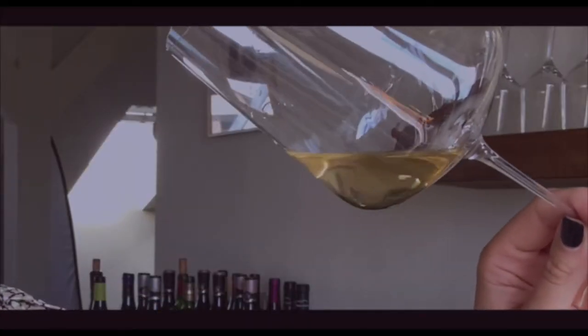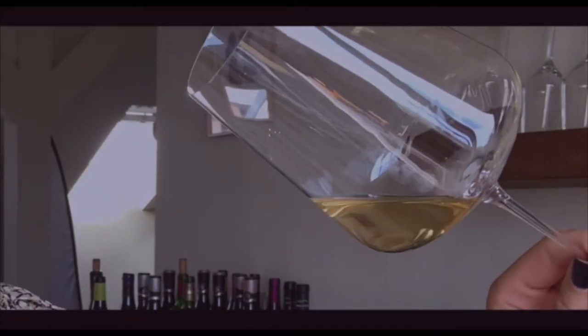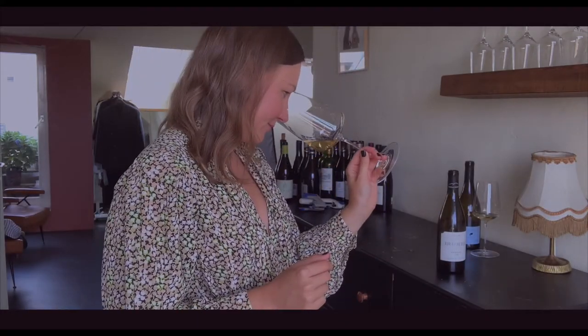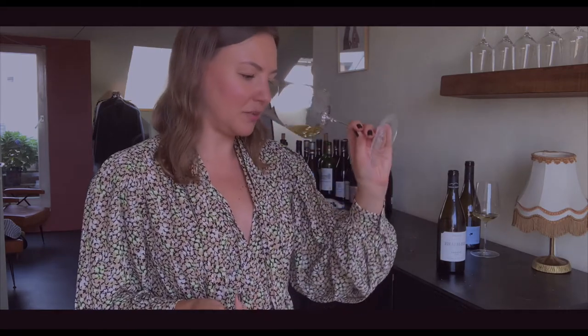And I don't know if you can see, yes, you can. The color is beautiful. Chenin is a grape variety that if you leave it to age a couple of years, it's going to give you this beautiful, lush, golden color. Look at this. Pretty nice, huh? So it's a 2017, still a bit too young, but again, I guess his wines are meant to be drunk young.